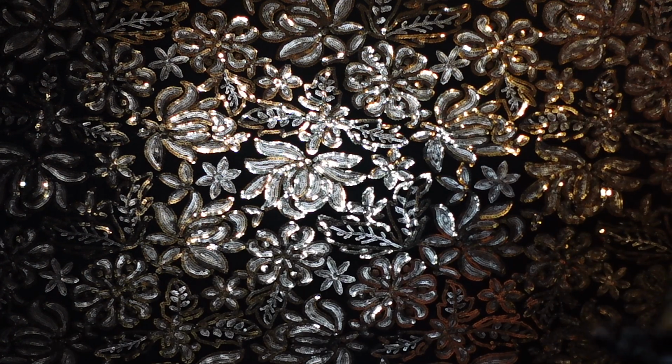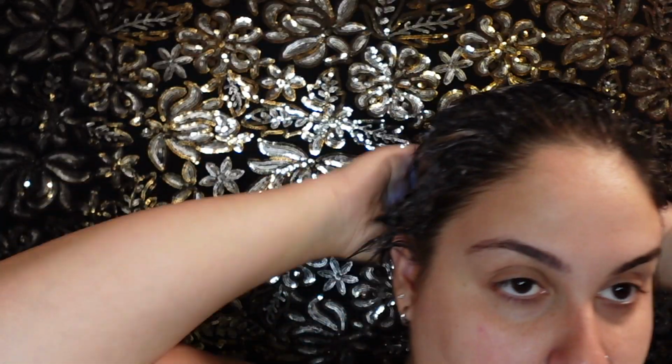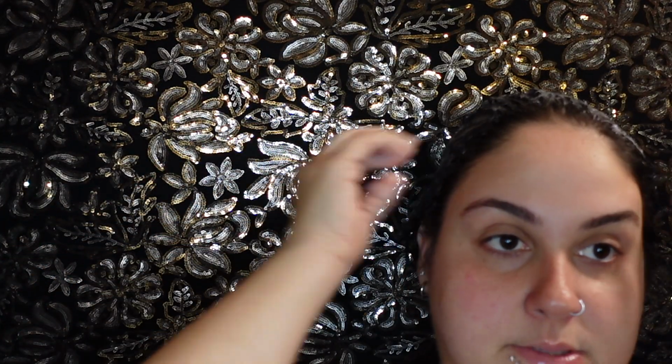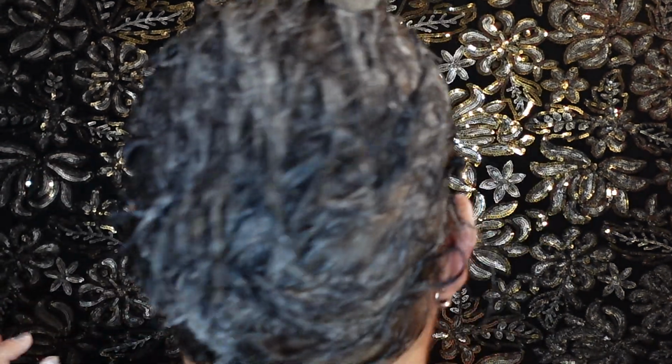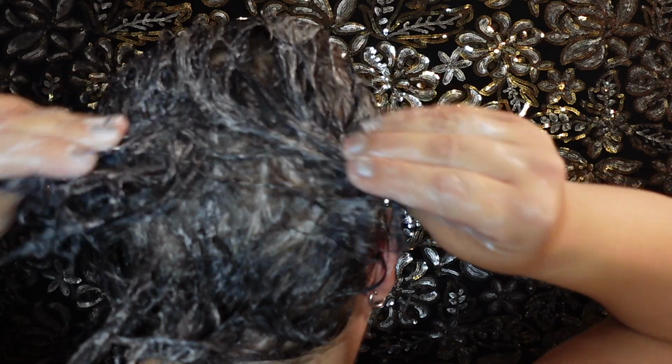At this point, I'm just going to take a glob of it on my hand. Don't do this at home. Use gloves. Make sure you order gloves in your order. Just want to make sure that the ends are covered first. And I'm going to let that sit for a little bit, and then we'll come back on and we'll apply it to the whole head. But we'll see how the back looks, which I feel like I got the majority of it good.